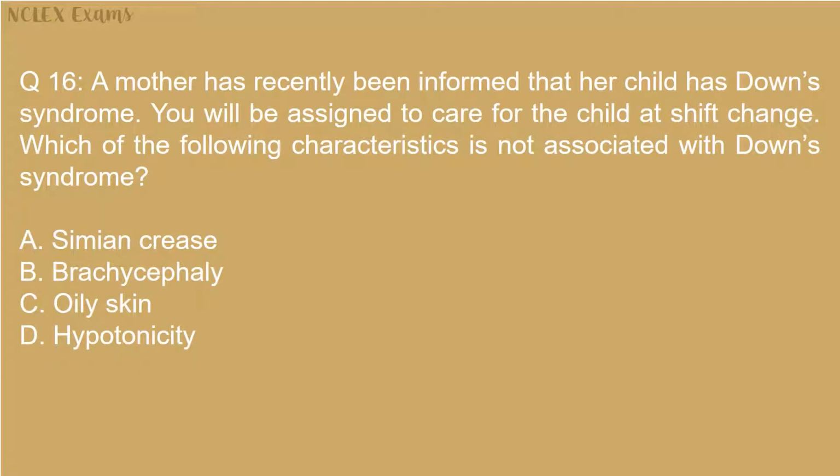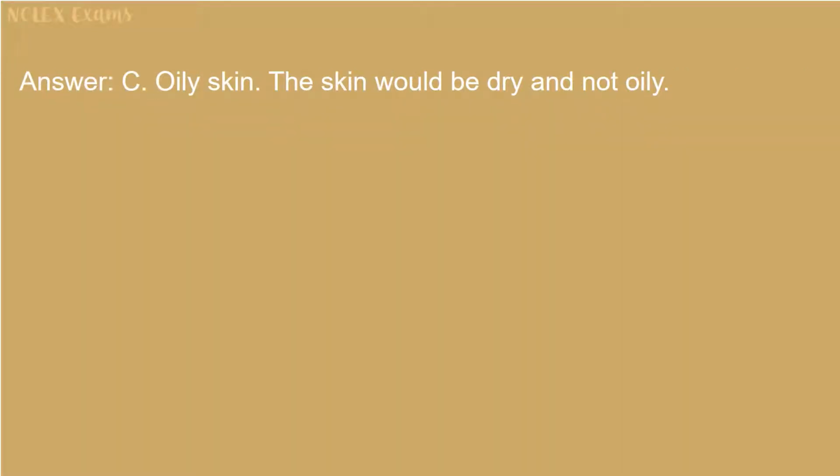Question 16. A mother has recently been informed that her child has Down syndrome. You will be assigned to care for the child at shift change. Which of the following characteristics is not associated with Down syndrome? A. Simian crease. B. Brachycephaly. C. Oily skin. D. Hypotonicity. Answer: C. Oily skin. The skin would be dry, not oily.